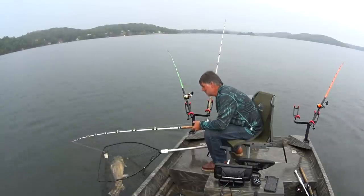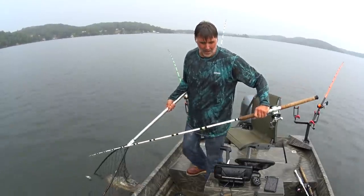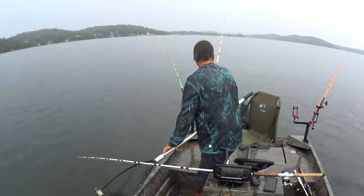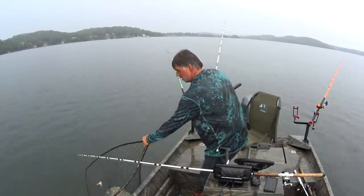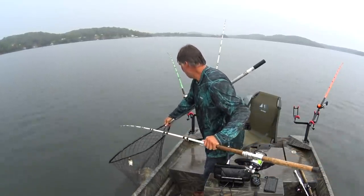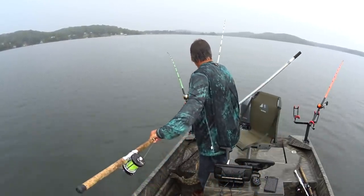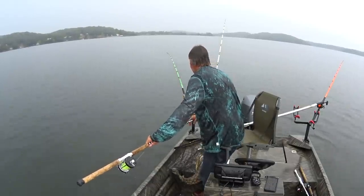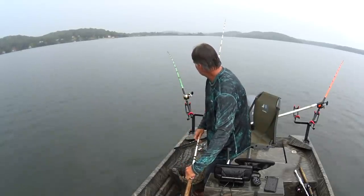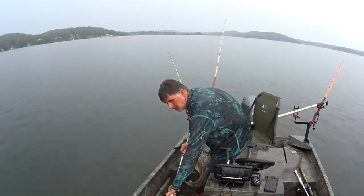Woo-hoo. On the gizzard shad. Good looking flathead. Oh yeah. I may have a fish on this green rod, just sitting there with it. I do have a fish on that green rod. They're almost swimming like another flathead.